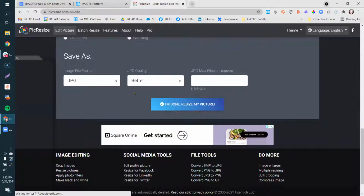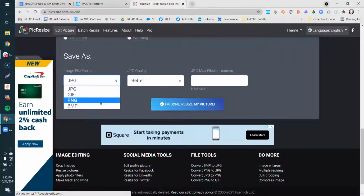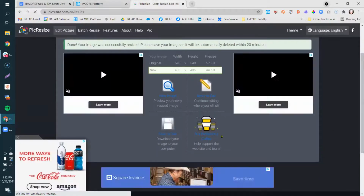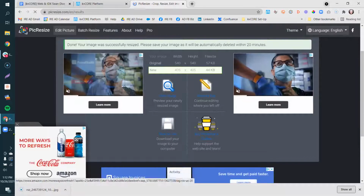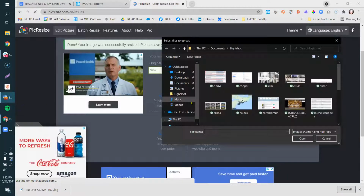And then it'll say, well, how do you want to format this? You can choose. Is it a GIF, a JPEG, PNG, BMP? JPEG works. Just click I'm done, resize my picture. Then you can download the image. So now we've downloaded it. We can go over here, upload the image.